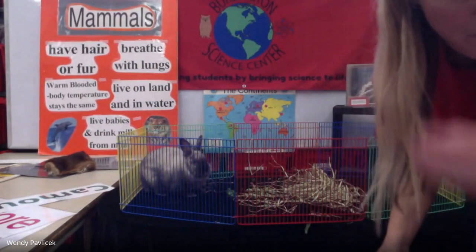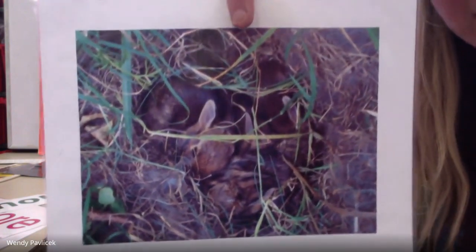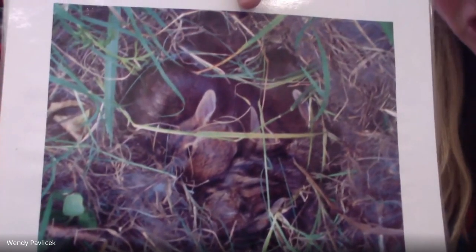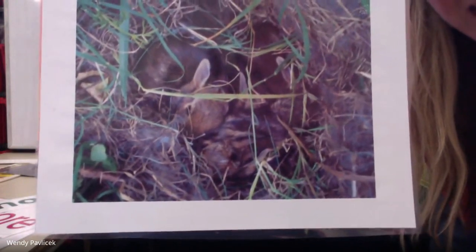Now, the last thing I want to talk a little bit about is rabbit babies. In the springtime, rabbits will have their young. The mother rabbit's called a doe, and the father is called a buck. It's very similar to deer. And mom will actually pull her fur out and make a nest out of grass and leaves and that fur, and digs a hole in the ground around it so the babies can stay in the hole, and then she'll cover it on the top with leaves and grass. And you can see this is a picture of some babies in a nest.